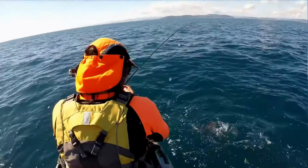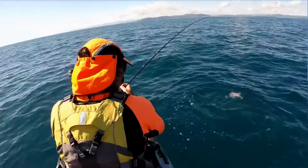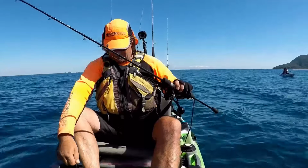Here we go, just pulled up a nice fish. He's pretty bloody green on it though. He's pretty feisty, but anyway, we're happy with that. He's going ballistic too on deck.